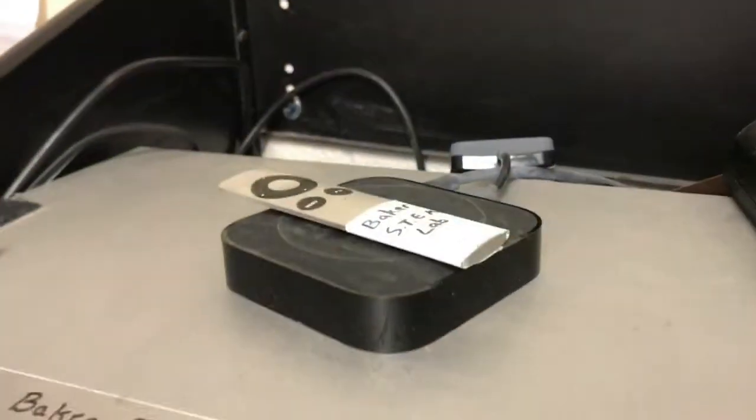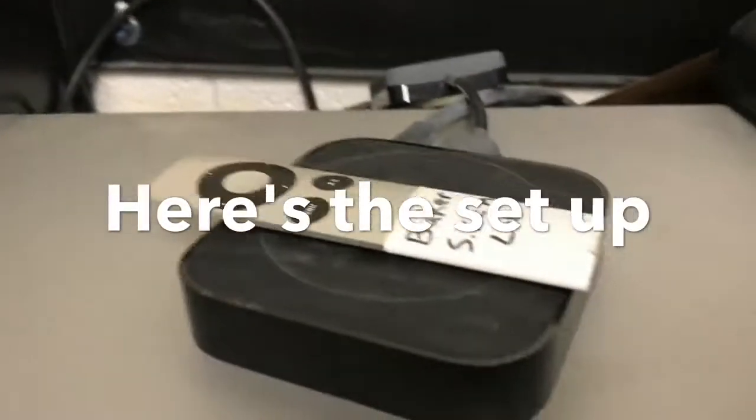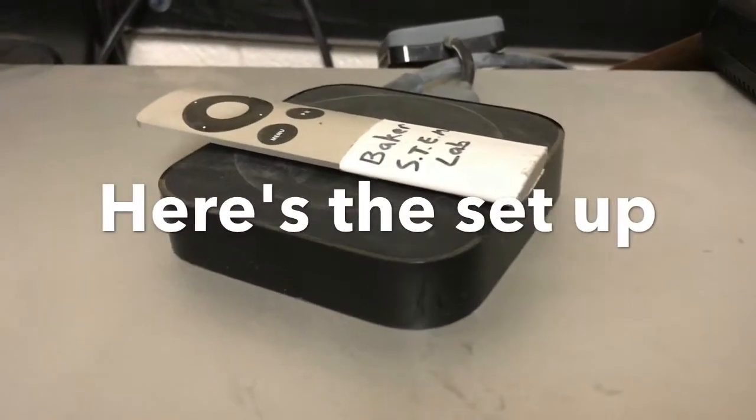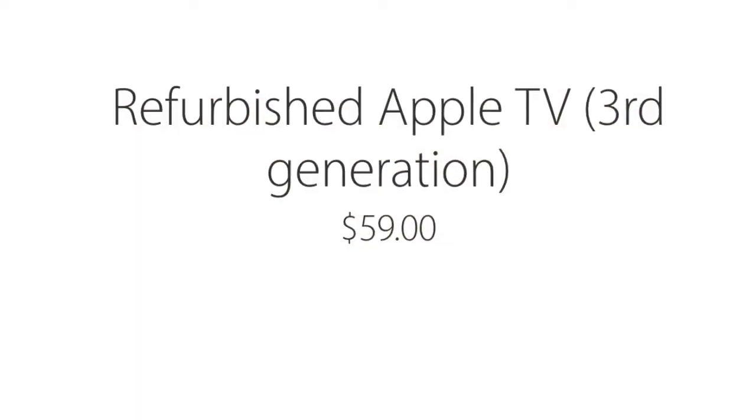It's the end of the school year, so everything's a mess. I apologize for the dust here. This is an older model Apple TV. I'm not sure which exact year, so I need to find out. I've had this for 3 years now.